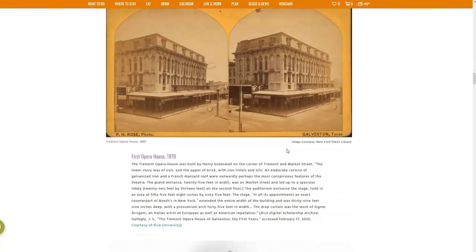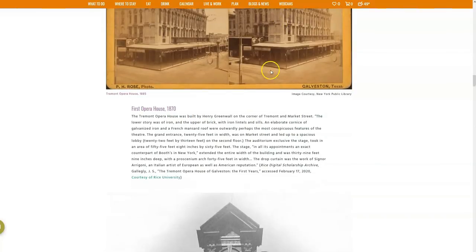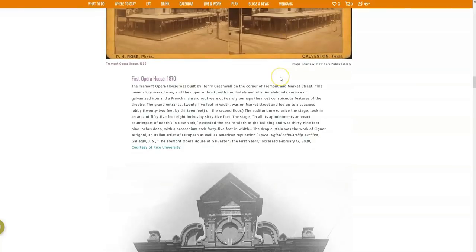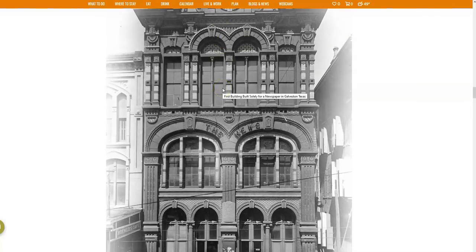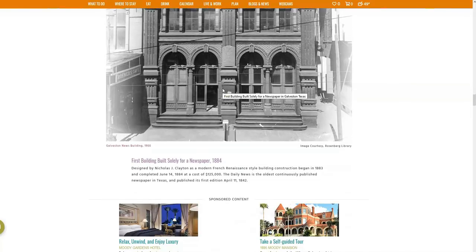This is another photo. This is Galveston's first opera house, 1870. So again, 1870, what's that, 34 years after being founded as a city. And we have this, and again, what do you think, wood or masonry? Look at this. I mean, this is just the classic style that we see everywhere.